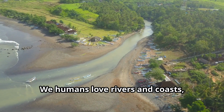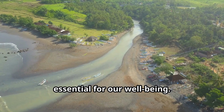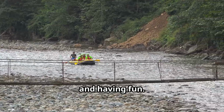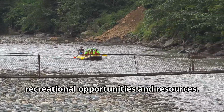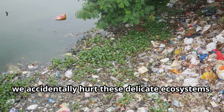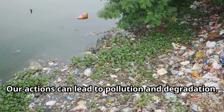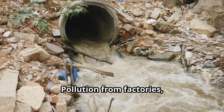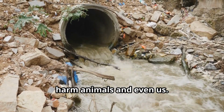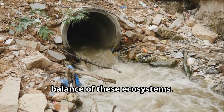We humans love rivers and coasts, right? They are not just beautiful, but also essential for our well-being. We use them for water, transportation, and having fun. They provide us with countless recreational opportunities and resources, but sometimes we accidentally hurt these delicate ecosystems. Our actions can lead to pollution and degradation. Pollution from factories, sewage, and farms can make the water dirty and harm animals and even us. This contamination can disrupt the balance of these ecosystems.